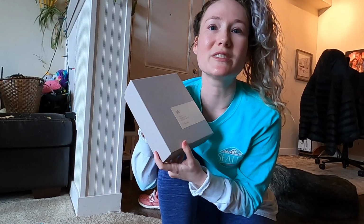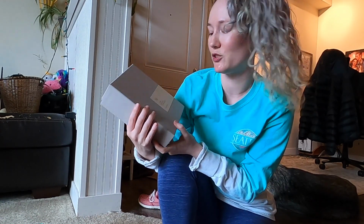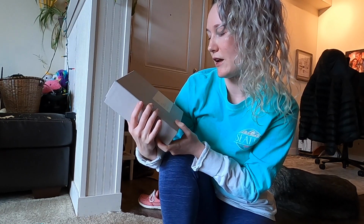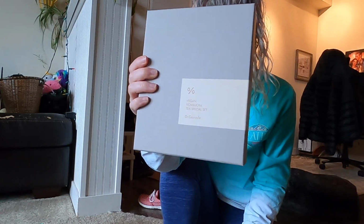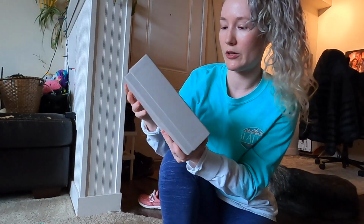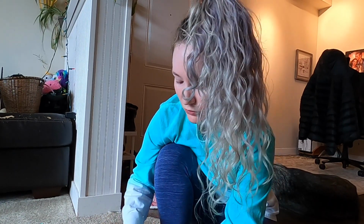Ooh, this is what I'm so excited about. I love kombucha, and my sister makes kombucha. And this is a vegan kombucha tea special set. It's also the same brand as the Ampule and everything that I got. So I'm really excited about this one. It just looks like fun. I wouldn't have ordered the entire set, but it was cheaper, and I said might as well.